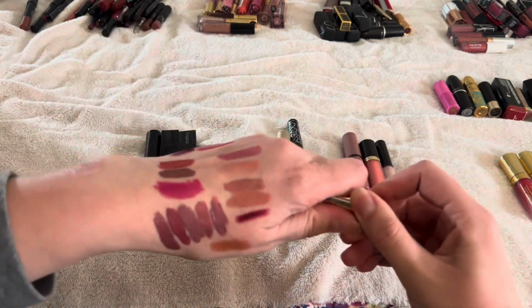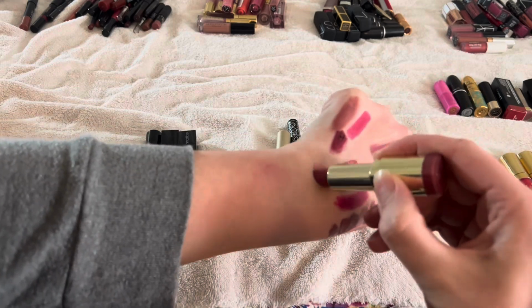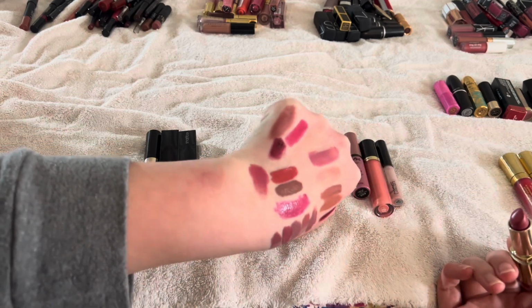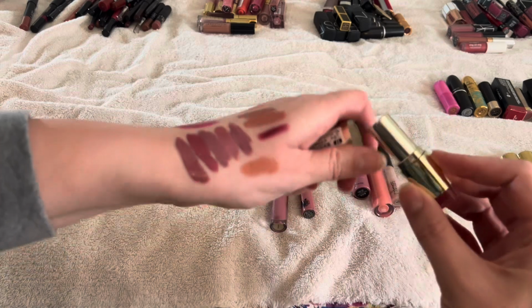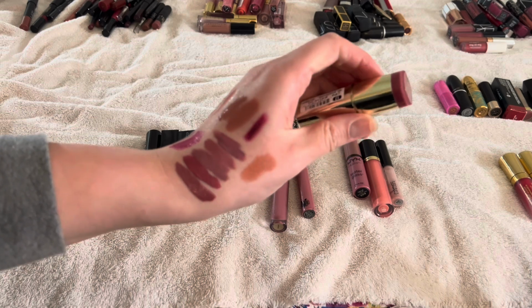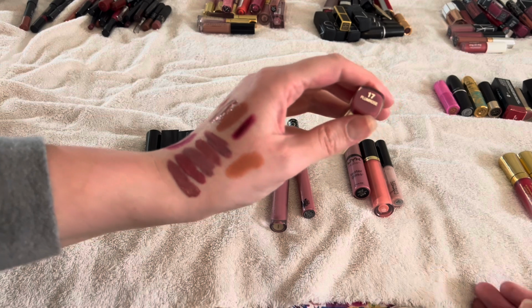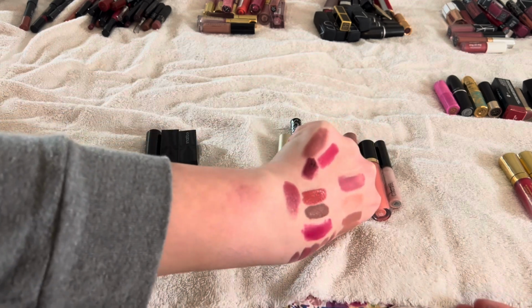This one I found really easy to wear. I liked it. I brought it on a work trip, and I wore it every day, and I found it super easy to reach for, and I liked it. But I don't think that was anything special about this. I think I just realized that I like bullet lipsticks. And they're really easy for me to wear. And I think it's really pretty.